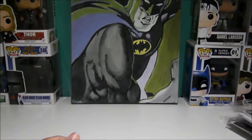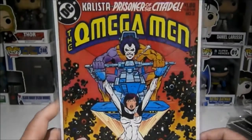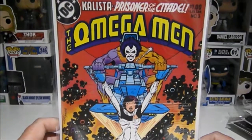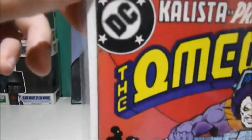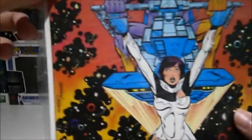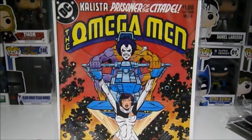I'm still catching up on all the DC Rebirth stuff, so I'm a little bit behind. And then finally, Omega Men #3, first appearance of Lobo. It's in a pretty good nick for a 1980s comic. Couple of nicks in the corner here. There's no spine damage at all, and there's a little bit of a nick in the corner down here. But other than that, it's pretty legit comic. So there we go. Picked that up.